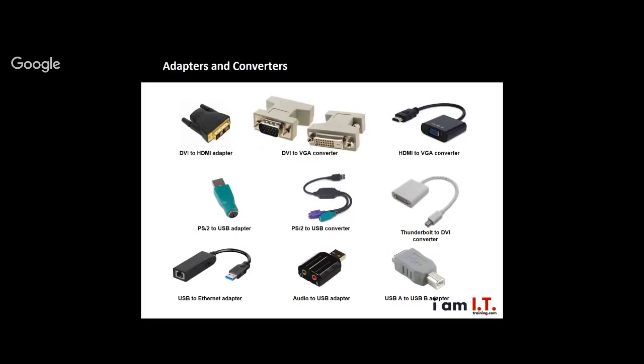We also have different types of adapters. So anytime you need to plug something in and you don't have that port, but you have a different port, you can use an adapter. And this will allow you to still use a connection that you don't necessarily have the port for on your system, so on your laptop or on your computer.